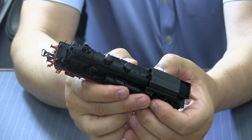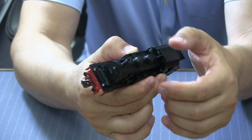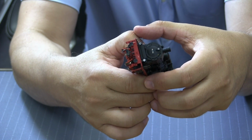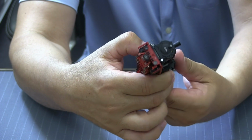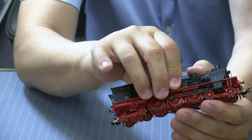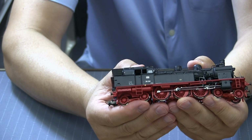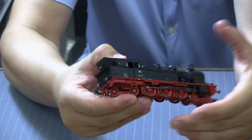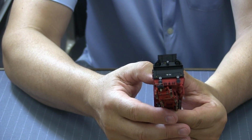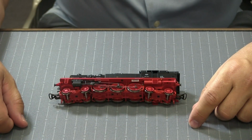Look at the detail on this beautiful BR 78. It's just wonderful. Like I mentioned before, it has the latest generation Piko, I believe 4.1, digital decoder. It has full cab interior. It has a tremendous sound library. It takes a lot of know-how to build a steam engine. And I think that's why, for many years, Piko concentrated on diesel locomotives.